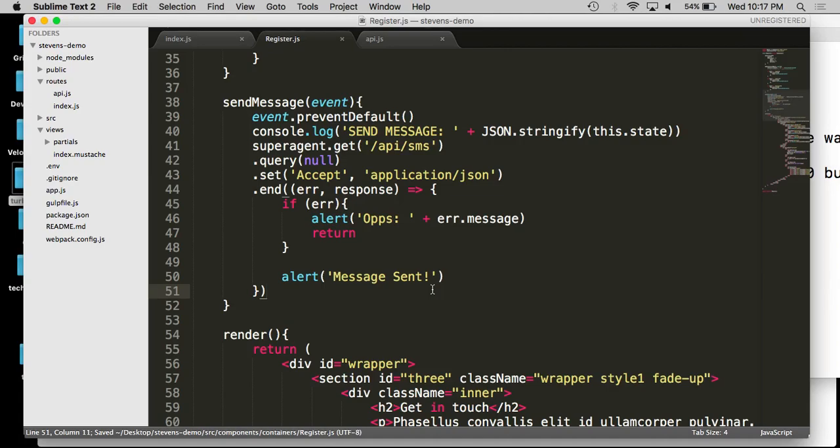Okay. Very simple super agent API call. Just a GET request to the endpoint. Here's where you pass in your parameters. So when you grab the text from the message body, as well as the phone number or whatever, those go in here. And then here are the callbacks. So standard, it looks like a promise. It's actually not, but it looks like a promise-like architecture.